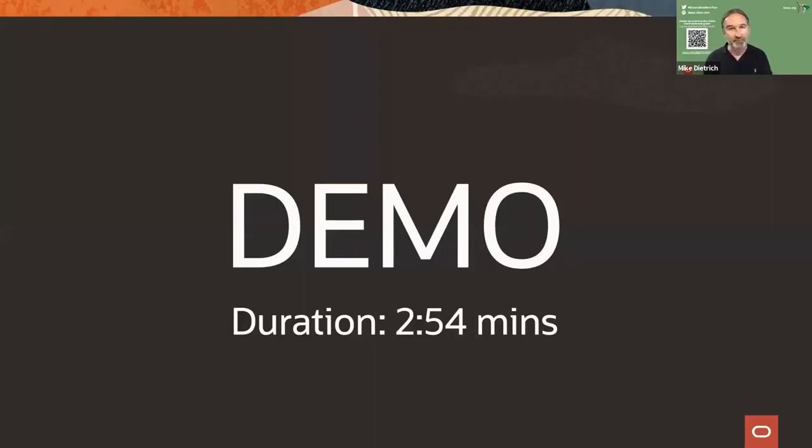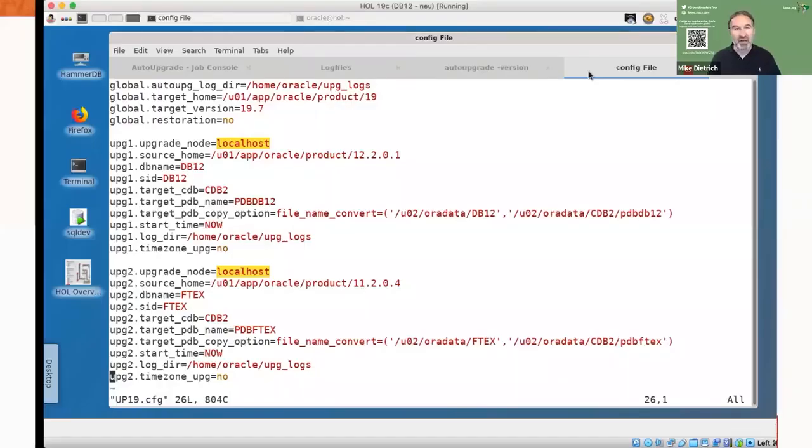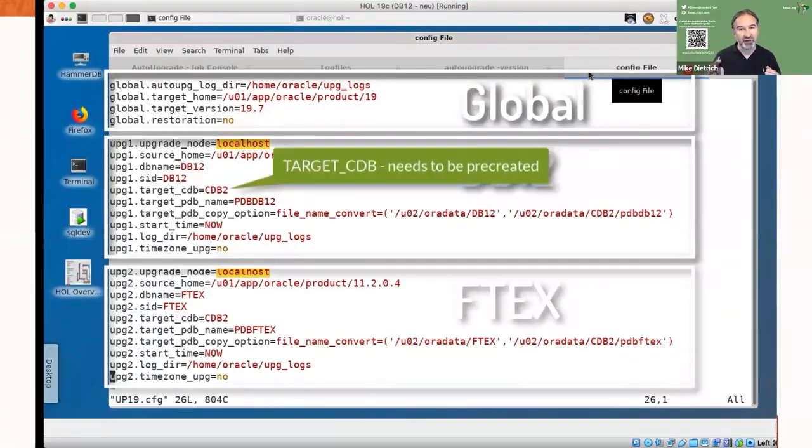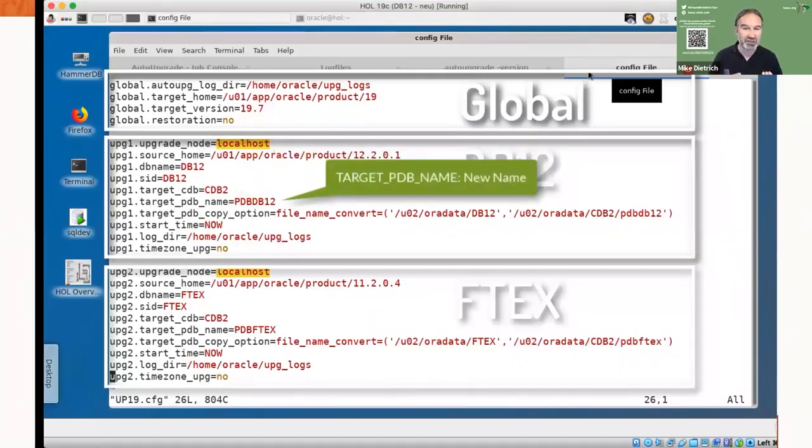So a quick demo, 2 minutes, 45 seconds. Let's go. In this demo, I show you 2 databases. We have 2 databases, and this is the config file. In this config file, I have pre-configured a lot of things already. I don't want to go through everything, but I would like to show you a few things. So basically, we start here. We have a global parameter section and DB12. First of all, the target CDB, and I give my PDB a new name.